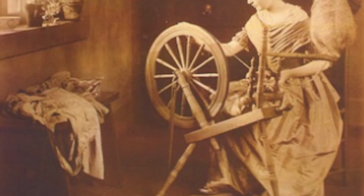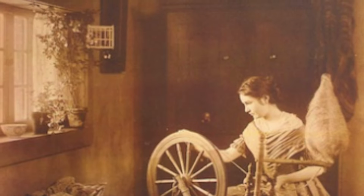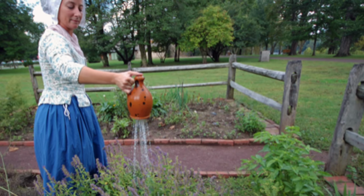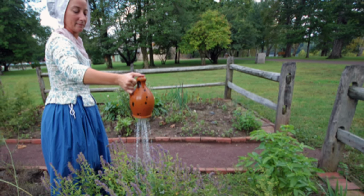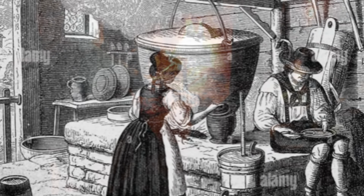There were no malls with clothing stores, so you had to make your own clothes. There were no supermarkets, so you had to grow your own vegetables, milk your own cows, and make your own cheese. Imagine doing all that work every day.